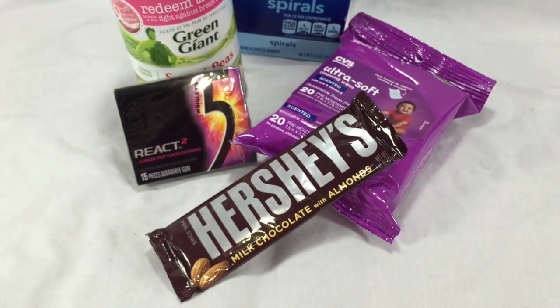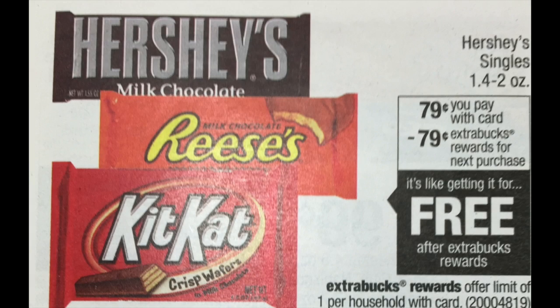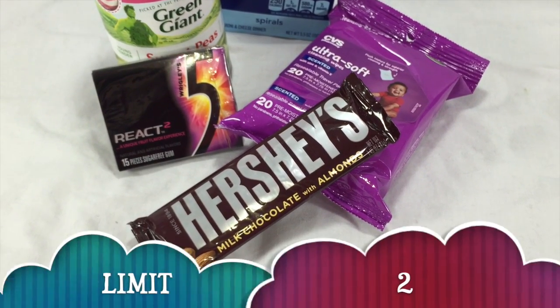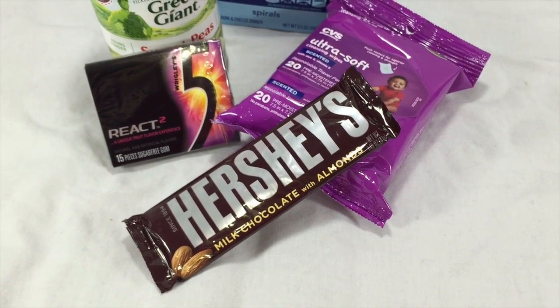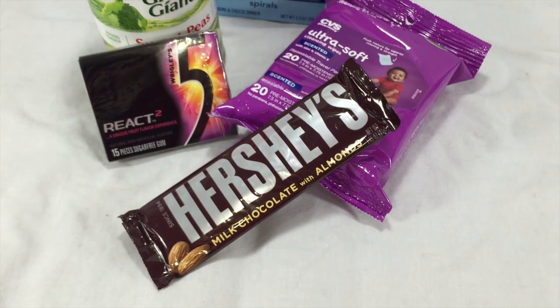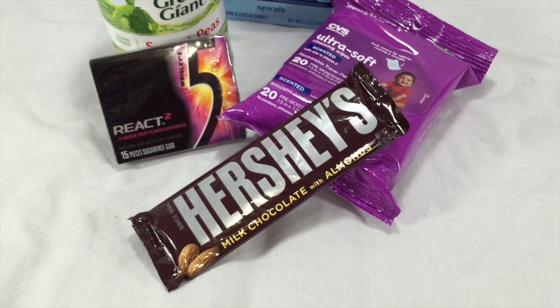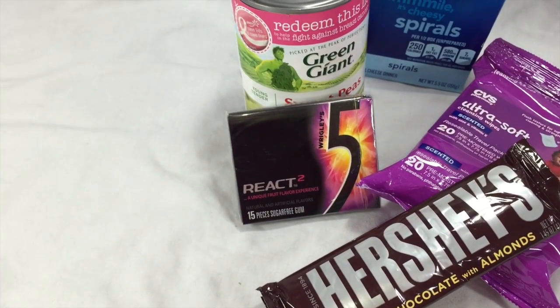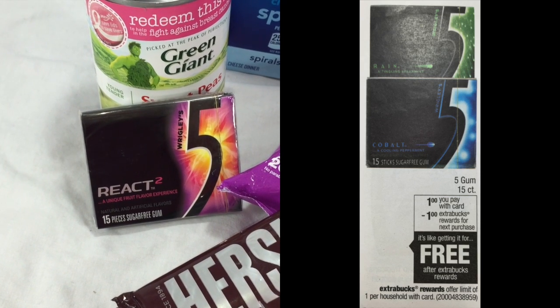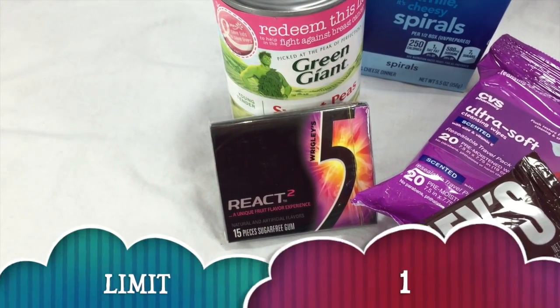The Hershey bars this week, or Hershey products in general, are marked at 79 cents, yielding back a 79-cent ECB, making these absolutely free. There is a limit of 2 per card, and some of the items this week that are a limit of 2 do have to be rung up in separate transactions, and I am not sure what items those are. I just chose to split all of mine up to avoid any problems, but that is a limit of 2. The 5 gum this week is on a special for $1, yielding back a $1 ECB, also making this item free with a limit of 1.